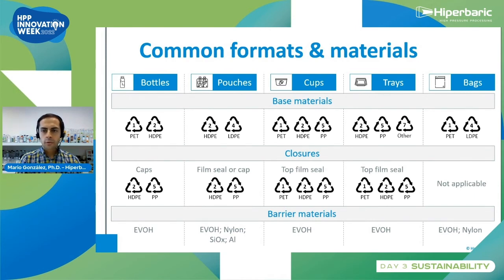And the same goes for trays, okay? Polypropylene or high density polyethylene are very common. And plastic bags, I have only two examples here, but there are many different multi-layer materials that can be used and are suitable for HPP. We can also improve functionality of plastic packaging using barrier materials such as EVOH, which is a very good barrier for oxygen, for instance.